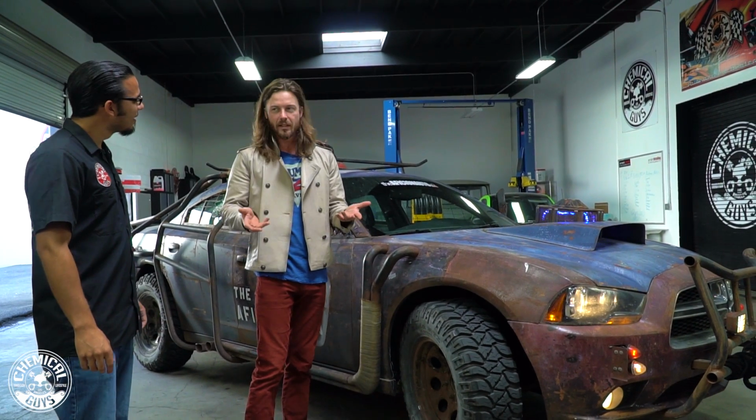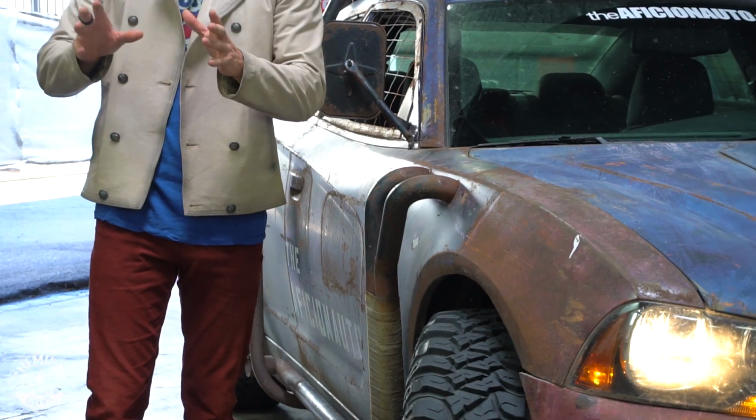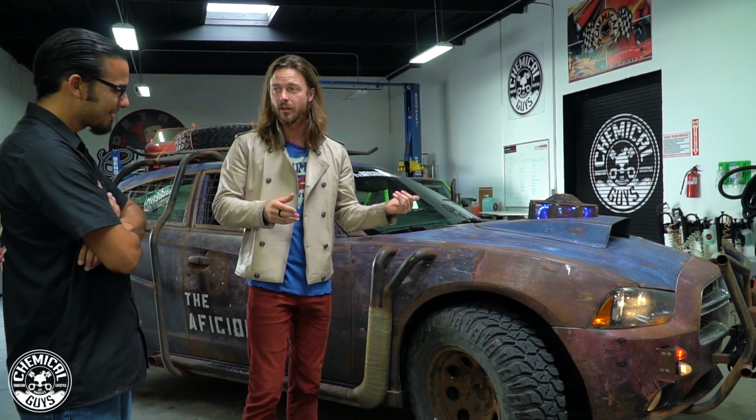When I look at this thing, I think it's a perfect work of art, and it shows the talent that Hollywood can put into something. Usually movie cars are kind of crap. They're usually really badly put together. This is actually one of the best movie cars I've ever seen.